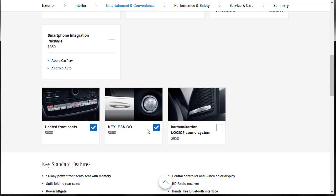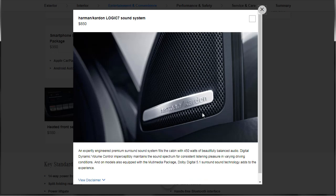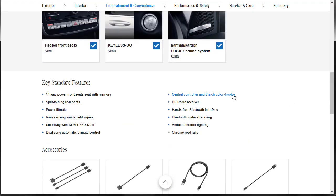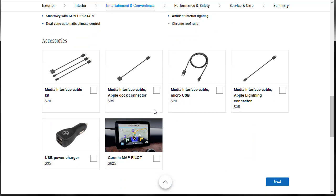Heated front seats we got. I want the Harman Kardon upgraded sound system with the 450 watts. I want that in the Dolby 5.1. Got it. Here they're just talking about some key standard features. Here's some miscellaneous accessories that this time I have no interest in for sure.